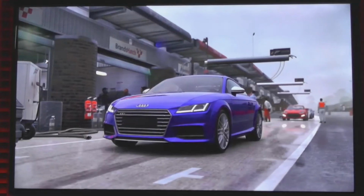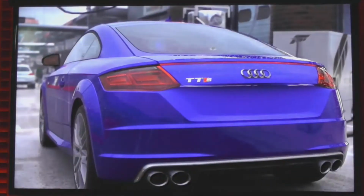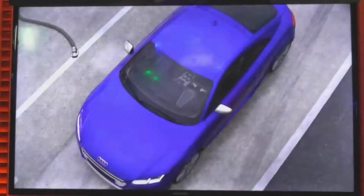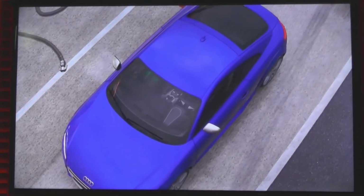What you're looking at now is Brands Hatch in the UK, and we've got a pretty good rain going on, a pretty good downpour. As Ryan gets started, you're going to see a lot of puddles. But what you can also see here is the way the water is hitting the side of the car, hitting the glass. When he gets driving, you're going to see it moving on the windshield and on the side.